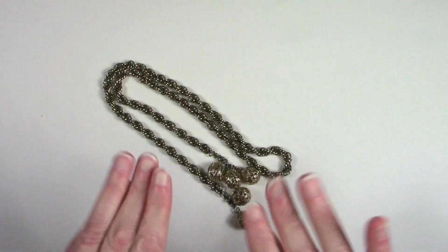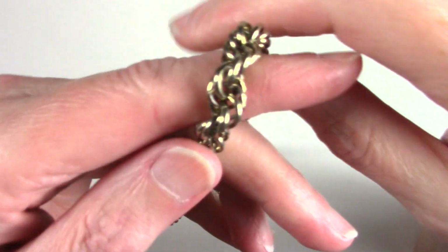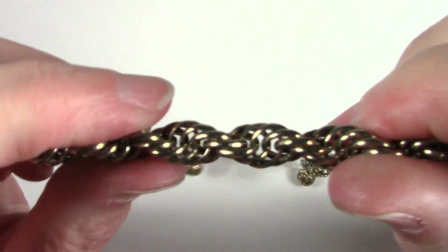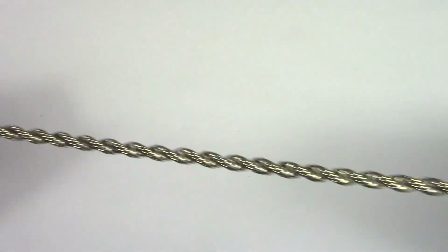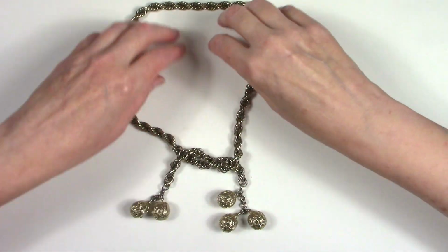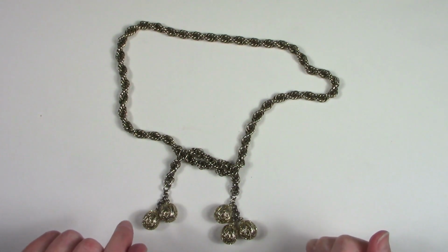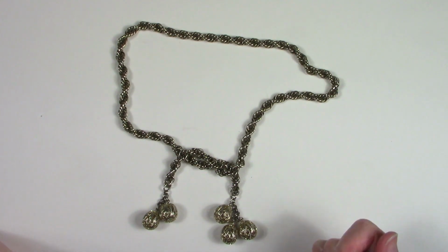Very vintage necklace. Ooh, I love the chain. Oh, see, this chain, that is vintage. I don't know what the name of the chain style is, but look at that. Okay, so how this is worn is like this. It's called a Sautoir, S-A-U-T-O-I-R. I have the spelling right. It's French.